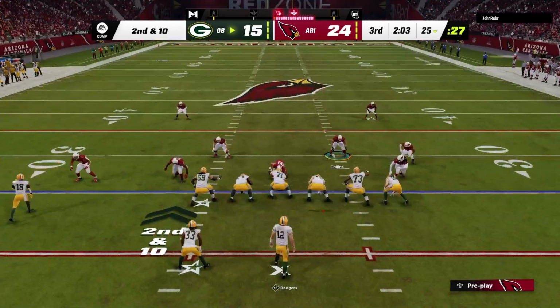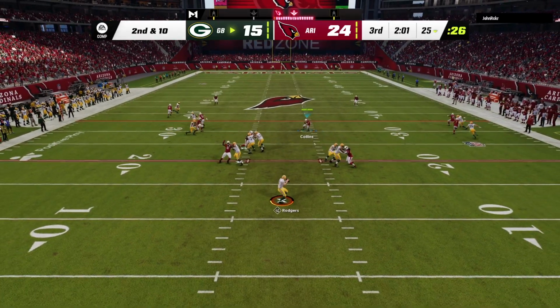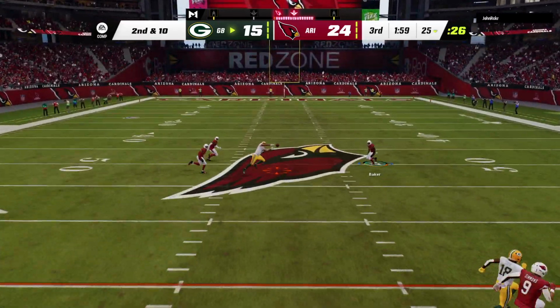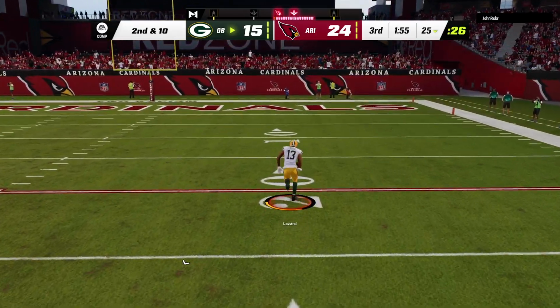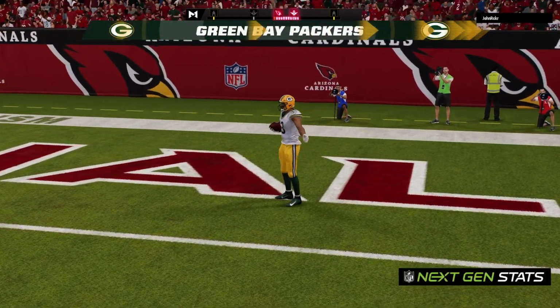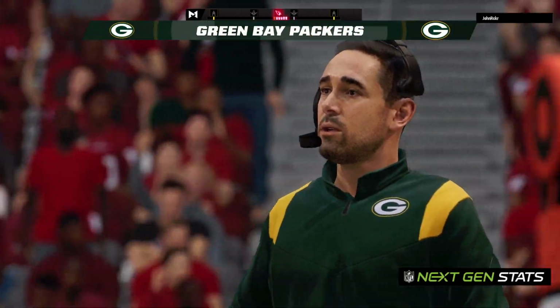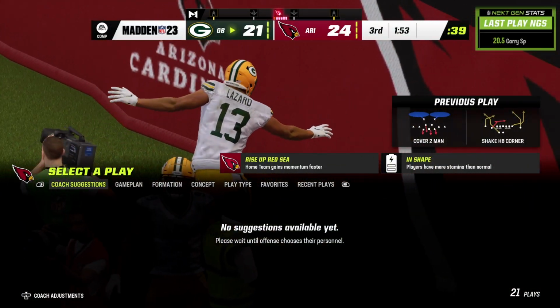Phoenix, Arizona's the spot. Glad to have you along for the ride. 3rd quarter action and a 2nd and 10 upcoming. And that's going to be caught downfield by Lazard. Past the 20. Touchdown, Packers.